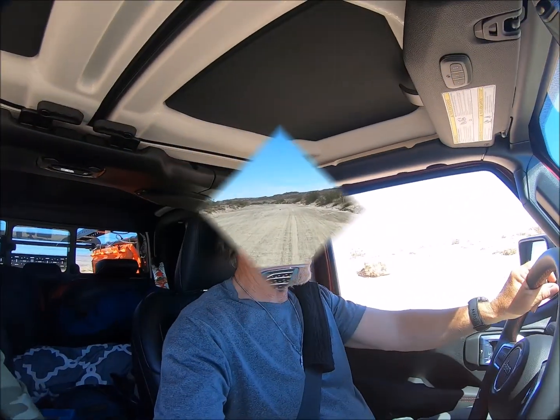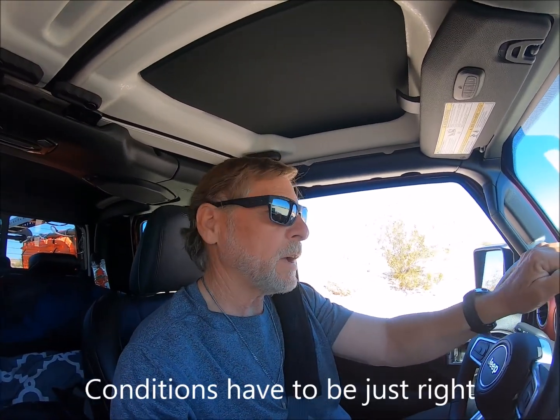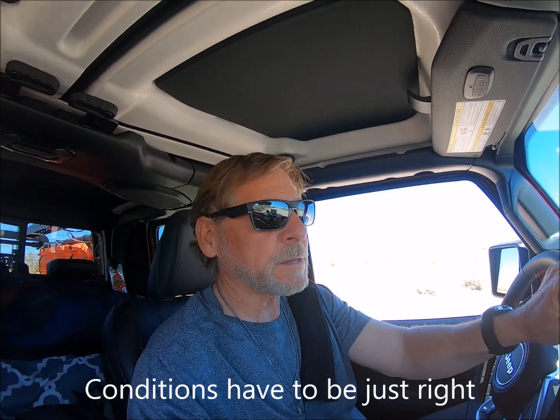with you. Okay, so now that the secret's out, let me describe the Pumpkin Patch to you. Basically, what happens is a little sand or a seed will be in the ground. And over the years, pressure will force other pieces of sand and dirt particles together. Eventually, it will make a ball, which we call pumpkins.